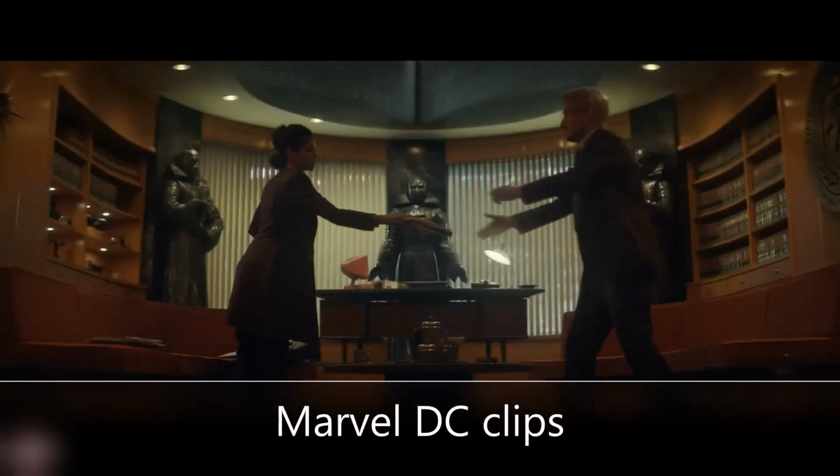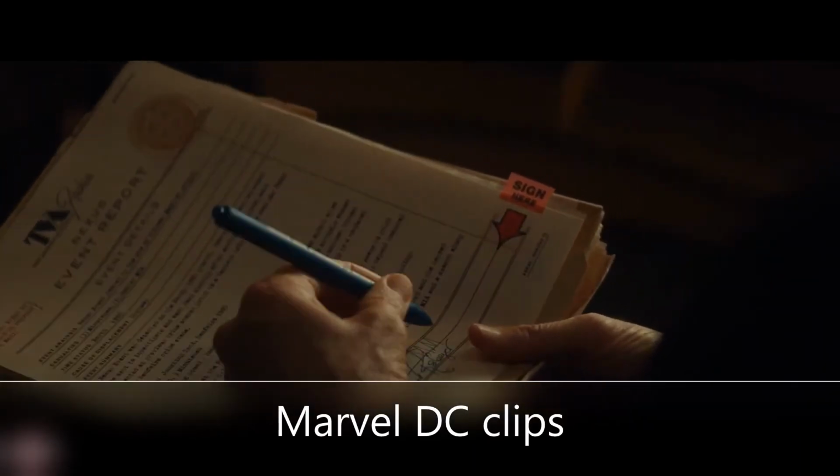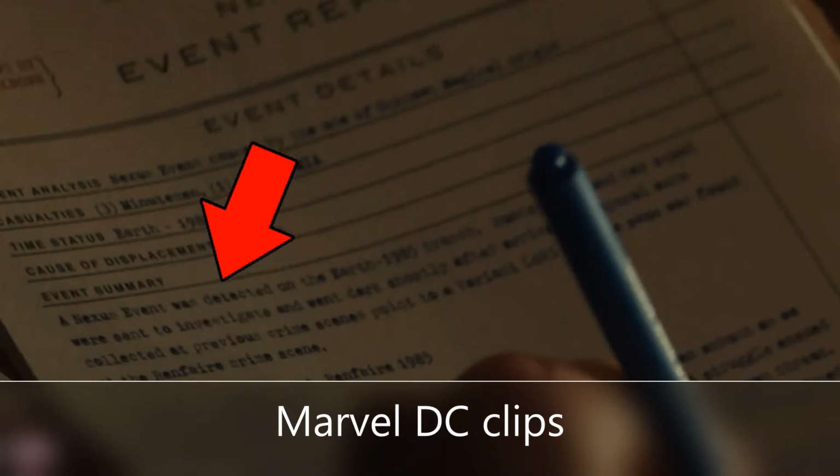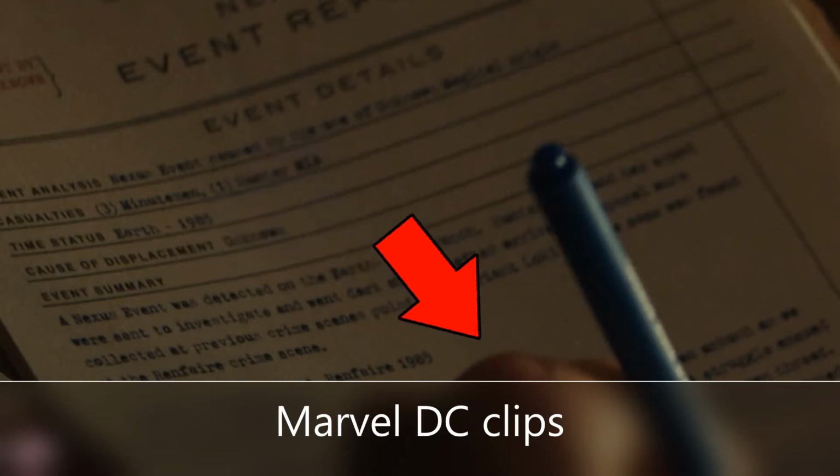Ravonna then hands over this file to Mobius for his signature. Notice the file isn't filled with any random text either. It has the place written as Wisconsin, and time status as Earth 1985. And also the event summary isn't random. Marvel literally made sure to put accurate details in here, even though we can't read most of the text.